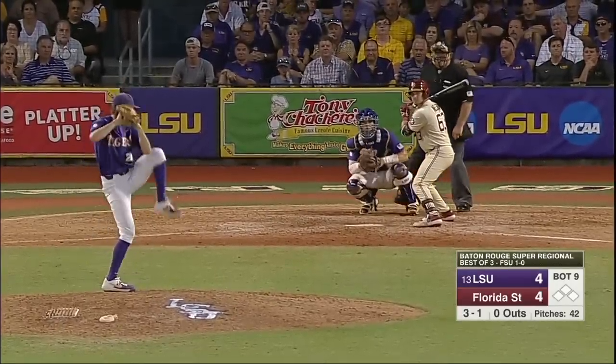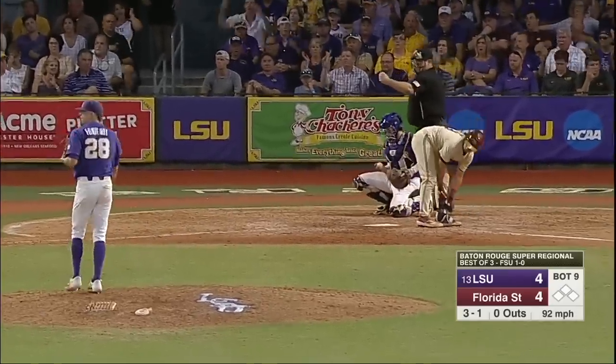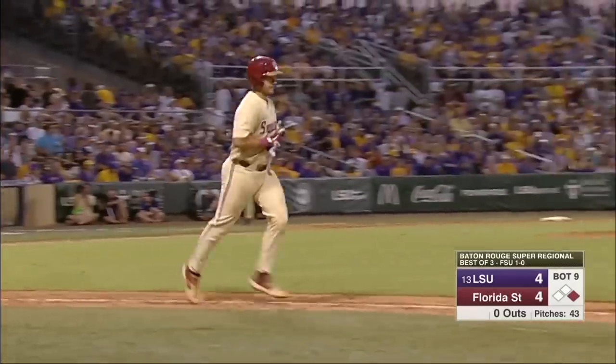Nervous energy in the ballpark now. The 3-1. Up. Did he go? No. And a leadoff walk. Matthew Nelson becomes the first base runner for Devin Fontenot.